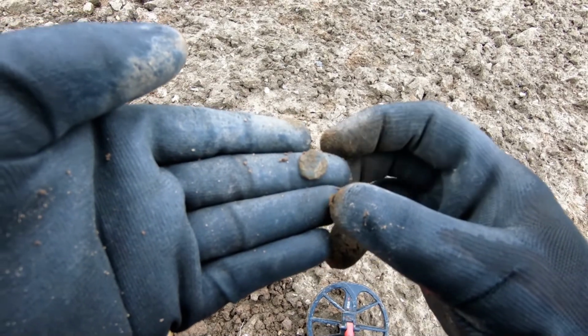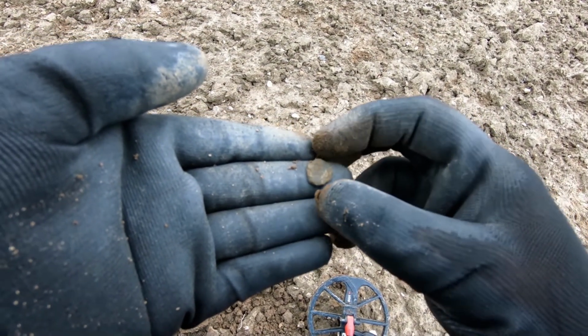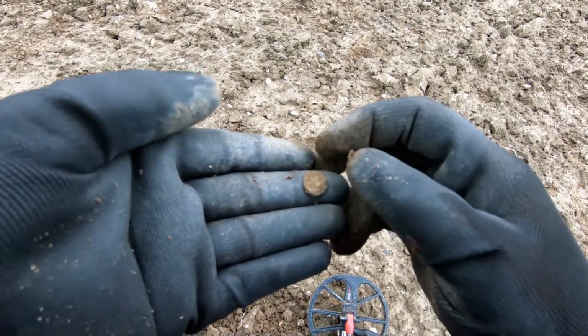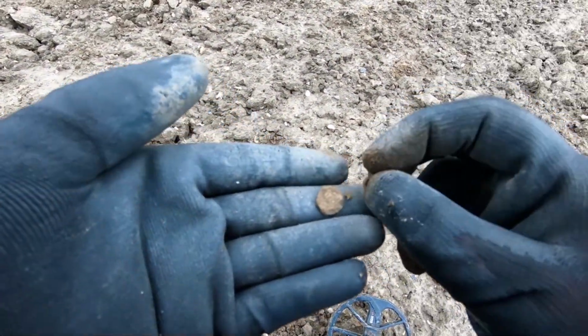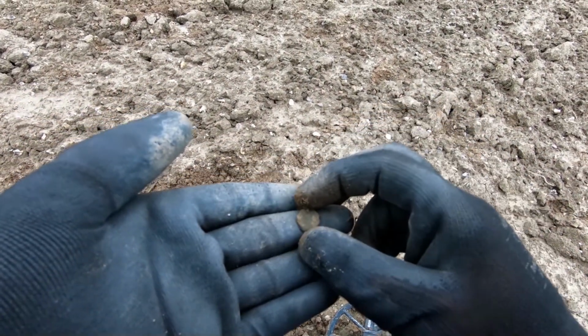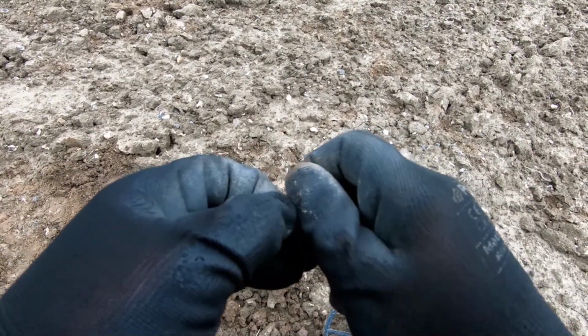Well, I've been gridding the mound for the last hour and we've had absolutely nothing. I got this tiny little signal from about 8 inches down, no kidding. You can see the clods and everything I've been digging out of there. I found this tiny little minim, only about 8 mil across. I think we'll be retiring the roaming field soon, I think.